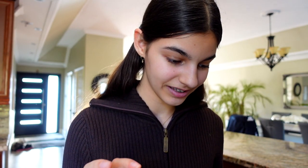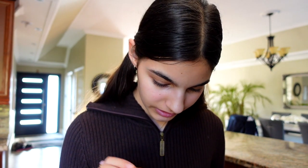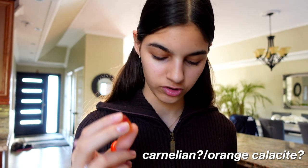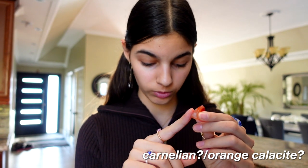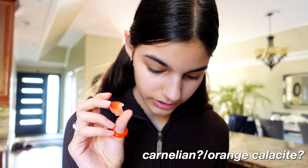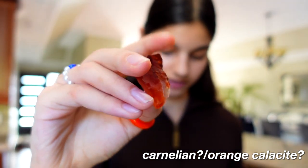So the next piece that I have here is kind of hard to tell. I am leaning towards carnelian. No. I feel like this is orange calcite, but these are the options I'm choosing between: carnelian, orange calcite, or red jasper. I feel like this is not carnelian because I feel like this giant red piece here is carnelian.